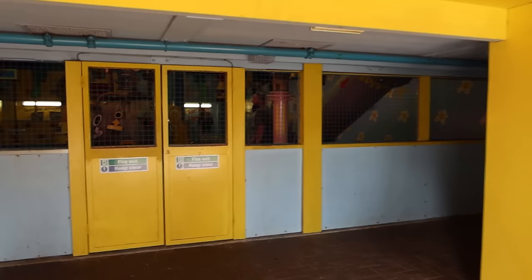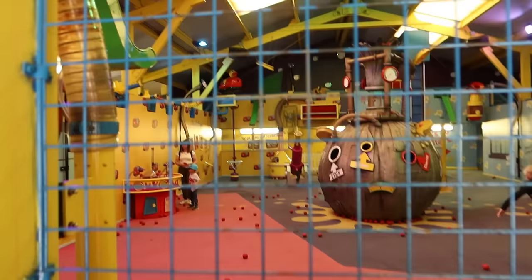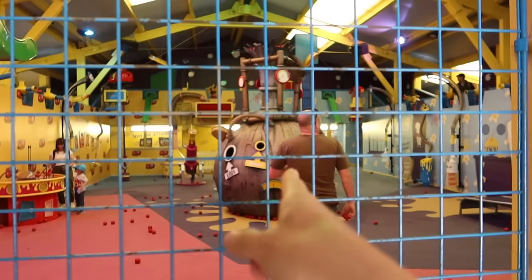Here's a look inside. Really good fun this is. Very noisy though. So you've got all these shooters, you have the little foam balls, and you can shoot each other all the way across. You can put them into the middle just here. Great fun in there, it really is. It is so good in there. I used to go in there all the time when I was a kid.